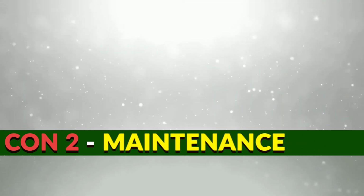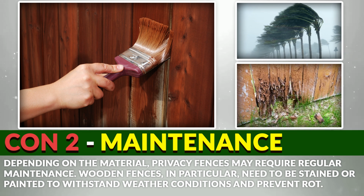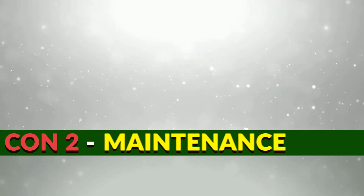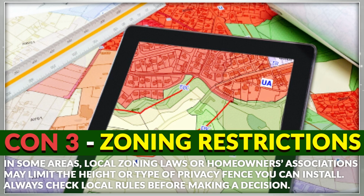Con 2. Maintenance. Depending on the material, privacy fences may require regular maintenance. Wooden fences, in particular, need to be stained or painted to withstand weather conditions and prevent rot. Con 3. Zoning restrictions. In some areas, local zoning laws or homeowners associations may limit the height or type of privacy fence you can install. Always check local rules before making a decision.